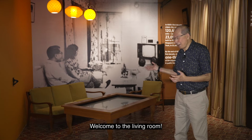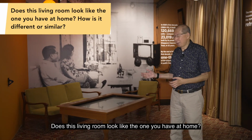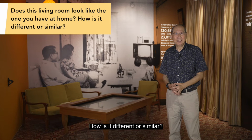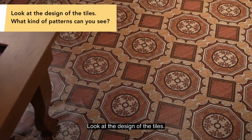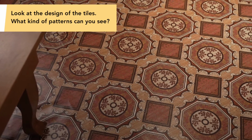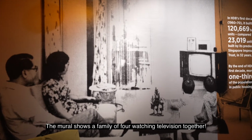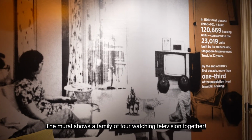Welcome to the living room. Does this living room look like the one you have at home? How is it different or similar? Look at the design of the tiles. What kind of patterns can you see? What is the family doing in this mural on the wall? The mural shows a family of 4 watching television together.